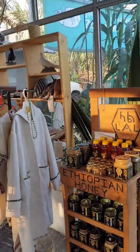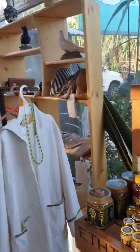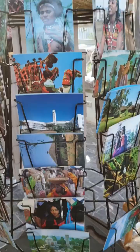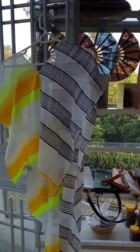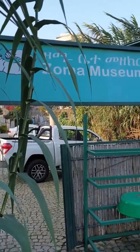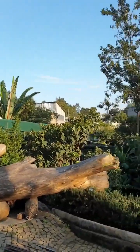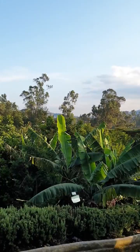This is the shop. That's part of the museum. You can get some raw honey here as well. The sun is just setting. It's about 5 o'clock.